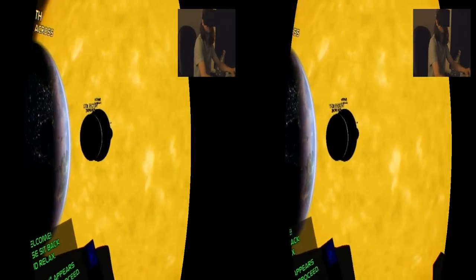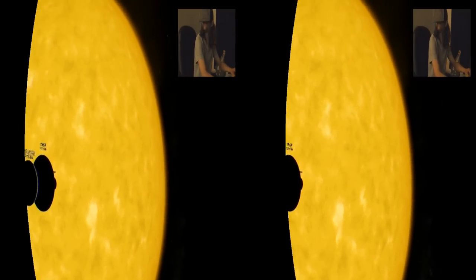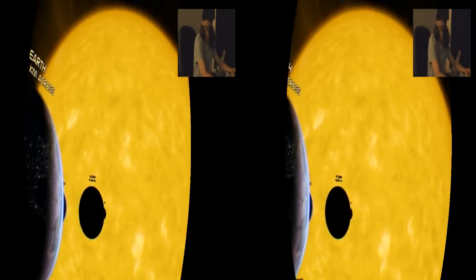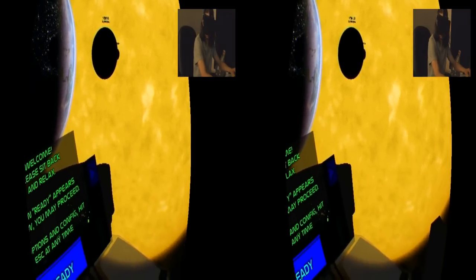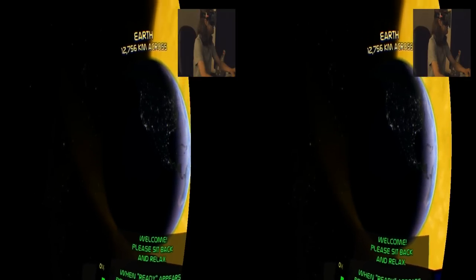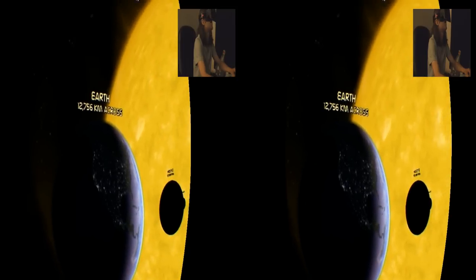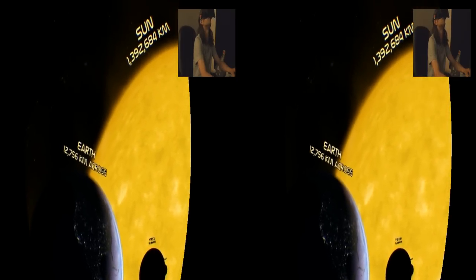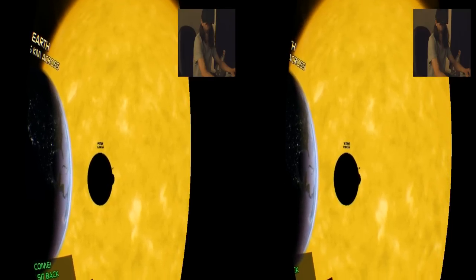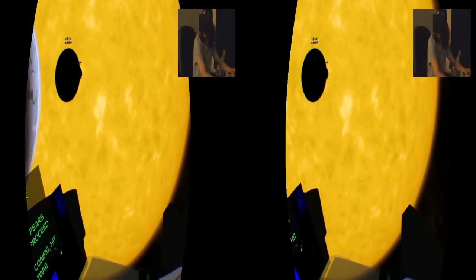Alright, Titans of Space. Start off at home, and you have an idea of the sun right here. And if you're running it in stereoscopic mode, which is selected by default, and it's the only thing you should ever do with the Oculus Rift, you already get an idea of what an object of overwhelming scale is and what it does to the human brain.